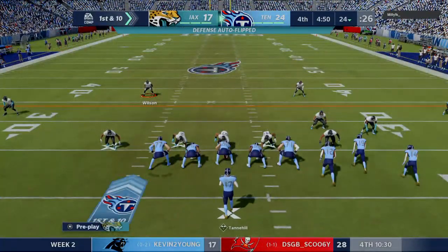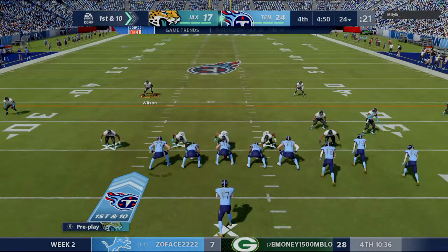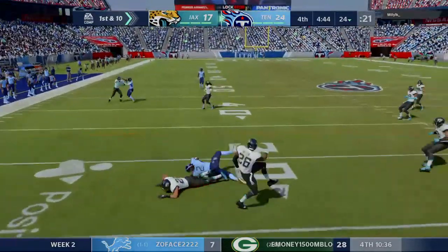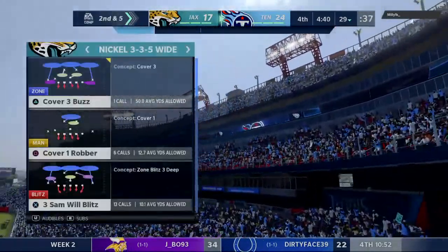Tennessee offense about set and ready to go. Their lead back down to 1 score after the field goal a moment ago, so they'll be looking to string together a few first downs, likely on the ground as they begin 1st and 10. It's a gain of 5 on the play, and that'll make it a 2nd down.